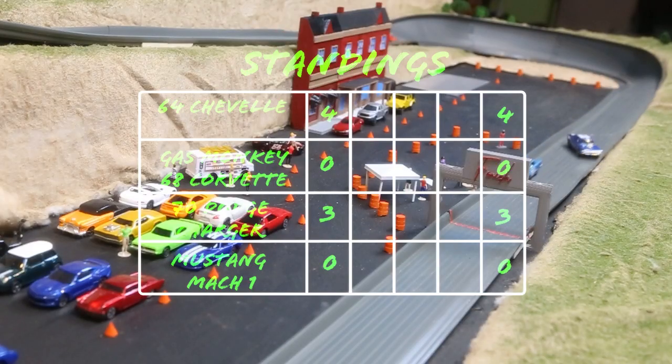So your standings after the first race: the '64 Chevelle has 4 and the Dodge Charger has 3 after taking out the Mustang.